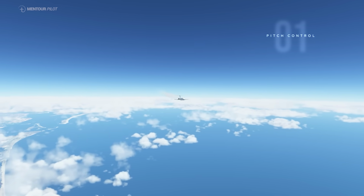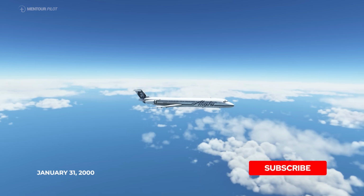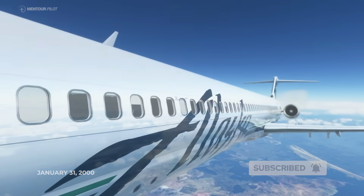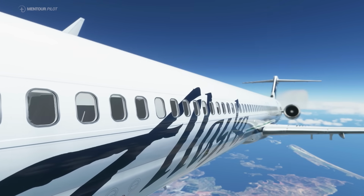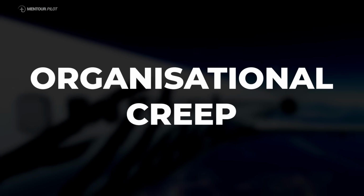The story of Alaska Airlines Flight 261 took place on the 31st of January 2000, but that's not when this story actually started. No, what happened here had its core deep inside something I call organizational creep, and in order to understand that, we will have to go back many decades, all the way back to the certification of the aircraft involved, and after that we must also take a look at the company operating it.